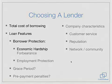What this means is that you're still on the hook for the loan balance. You still have to pay that loan back, but you can suspend your payments and then end up making those payments later on against that previous loan term. A key thing to note is that typically with forbearance, the term of the loan does not extend, so your payments may actually be a bit higher later on. But this is a great kind of insurance policy that you have on your lending.